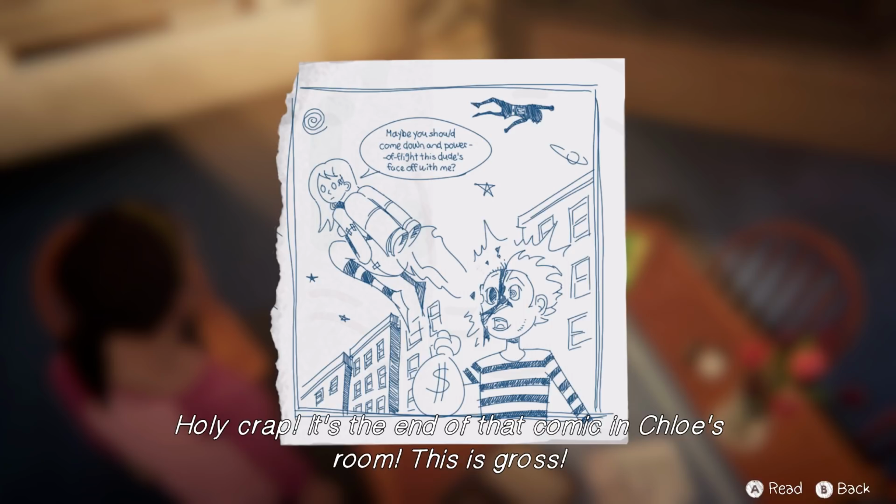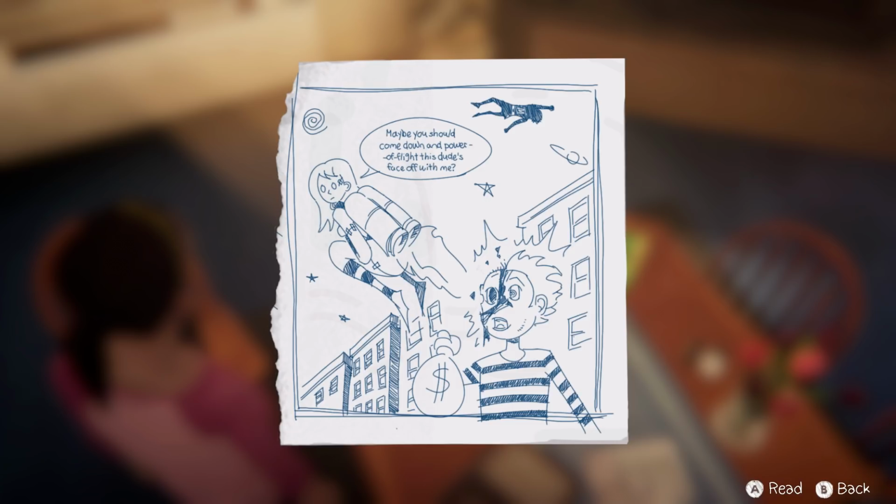Holy crap! It's the end of that comic in Chloe's room. Oh, this is gross. That's where it's been all this time, in the time capsule, as they melted somebody's face off. Who drew this? This is really good line work for when they made it. That recording was when they were 8. Who the hell drew this as an 8-year-old?